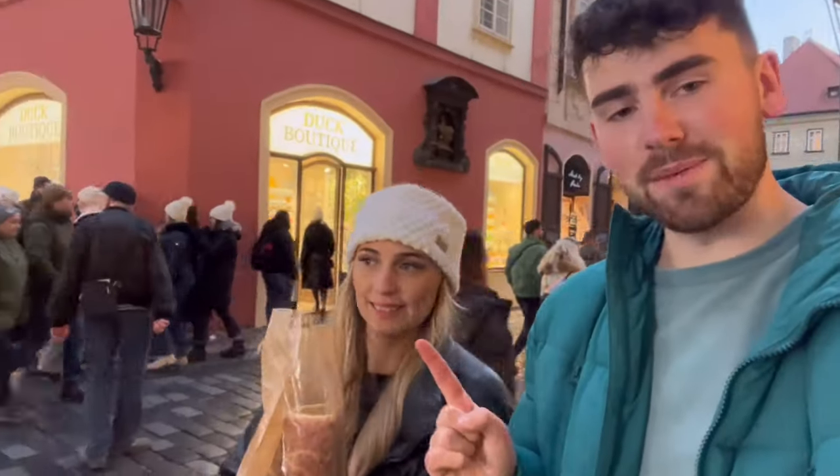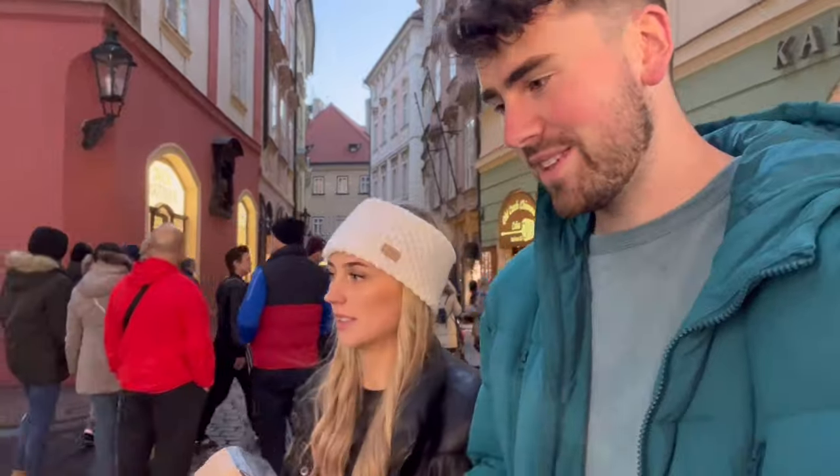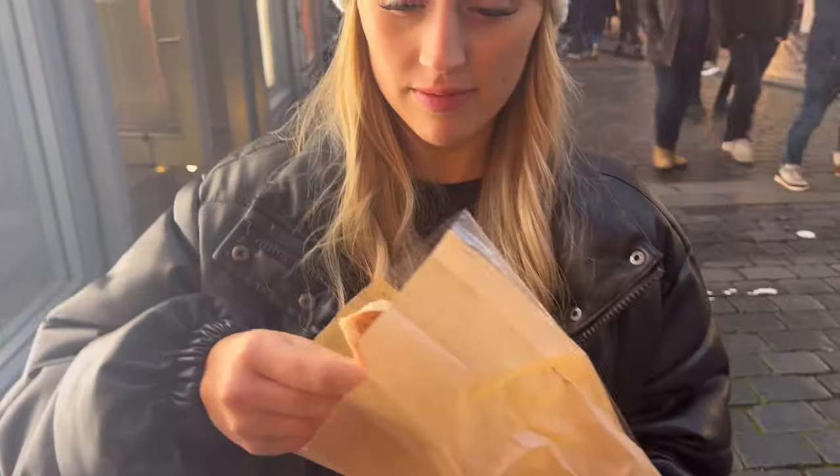Alright, so we grabbed ourselves a classic one, which was 80 Czech crowns, which is about £3, I'm going to say. We went for a classic one just because we wanted to try what it actually tastes like. And then tomorrow we're going to try a proper one. So you can have first dibs. I'm ripping some off.